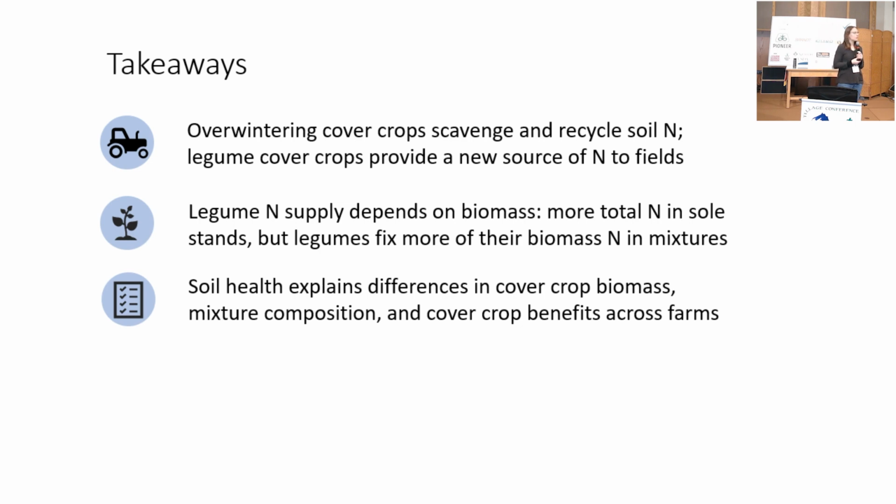We've found that measures of soil health, which are slowly becoming more common and more available, explained differences in cover crop biomass across farms in the field station experiment, or systems in the field station study, and across farms in the on-farm study. And that soil health also explained mixture composition, which is pretty interesting. Which functional group was more dominant, the legume, the grass, or the brassica?